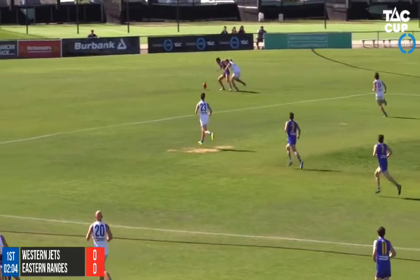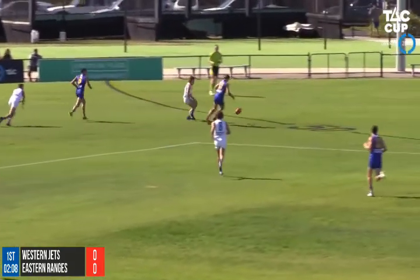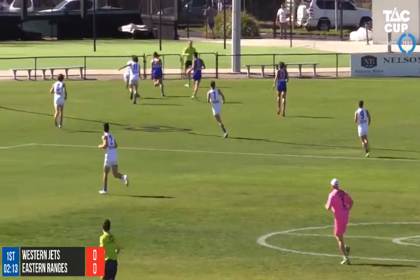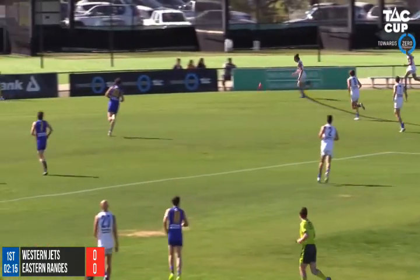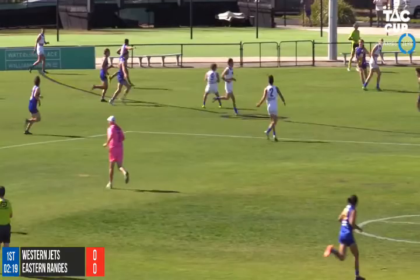Running onto it is Clausen. Keeps his feet, gets the handball away. Back to Mellis. He loses it. Jets have a 3-on-2 here. Handball to no one in particular. Eastern Rangers can set this baby up.